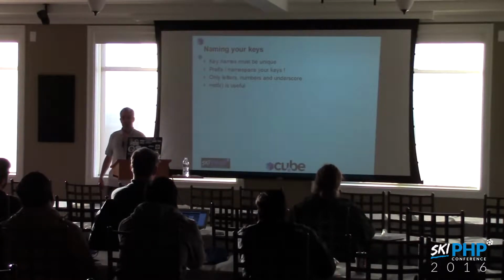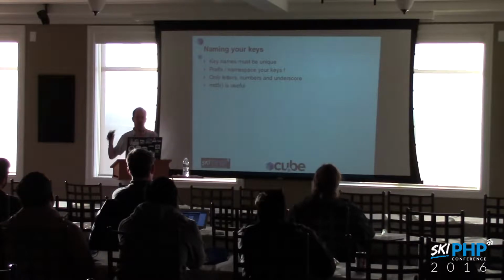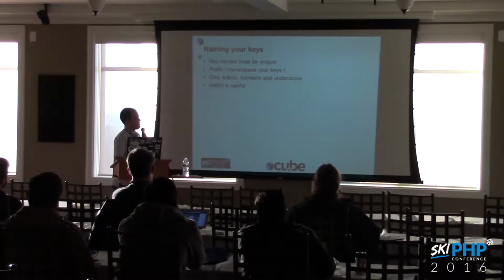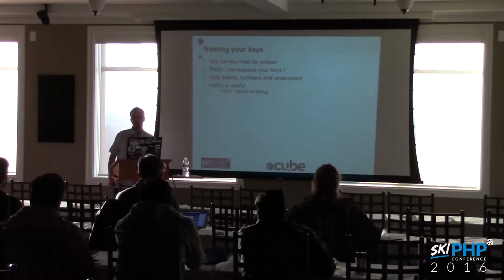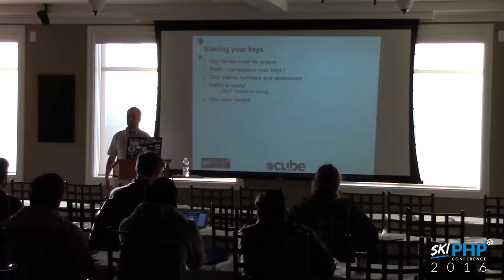Yes, to be on the safe side, if you have extremely long key names, you could say, oh, I'll just MD5 them. That way they're definitely 32 bytes long. That's useful, yes, although you could get conflicts there, and it's going to be extremely hard to debug them. So I would not do that. You just have to use clear names and document them. We all love documenting this stuff, right? Yeah.